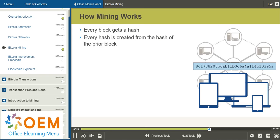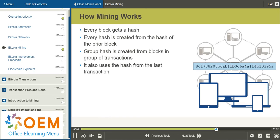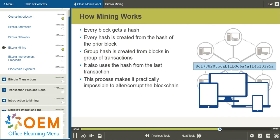Every hash is created from the hash of the prior block, and the group hash is created from the blocks in a group of transactions. Additionally, it uses the hash from the last transaction, and while that may be a little much to digest in one bite, the net effect is that it's virtually impossible to change the blockchain. It cannot be corrupted or altered.